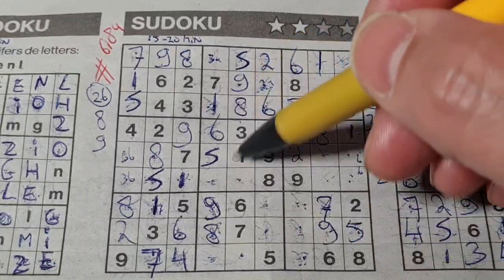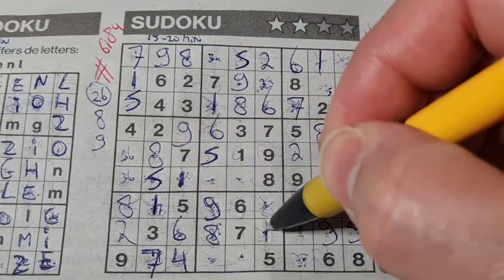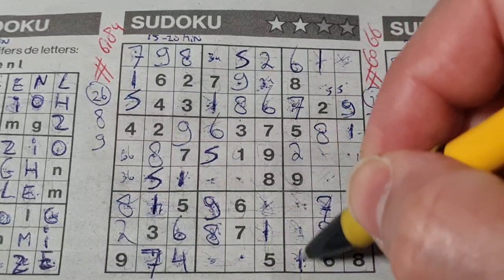The 1 in this column, the 1 in the middle column, so the column next, only 2 places left for the 1, should be here or there. We see a 1 in this row, no 1 there. 1 should be there. 1 in this row, 1 in the row below. So last row, only place left for the 1 should be there.